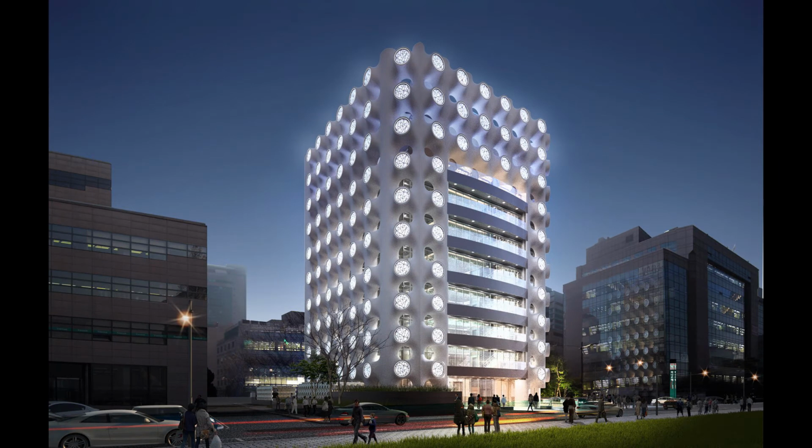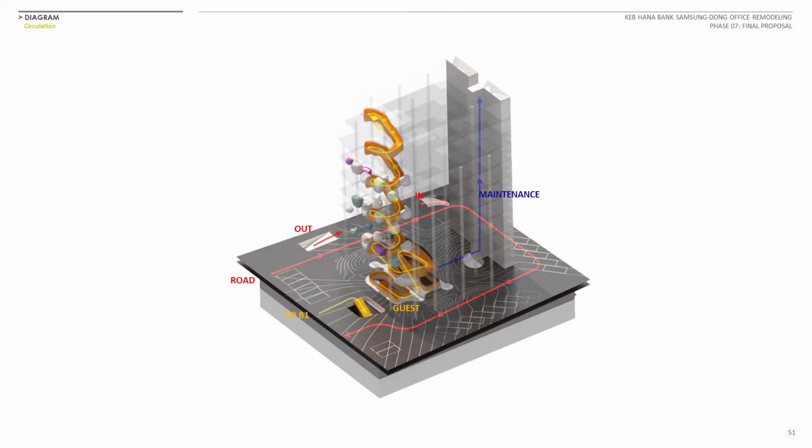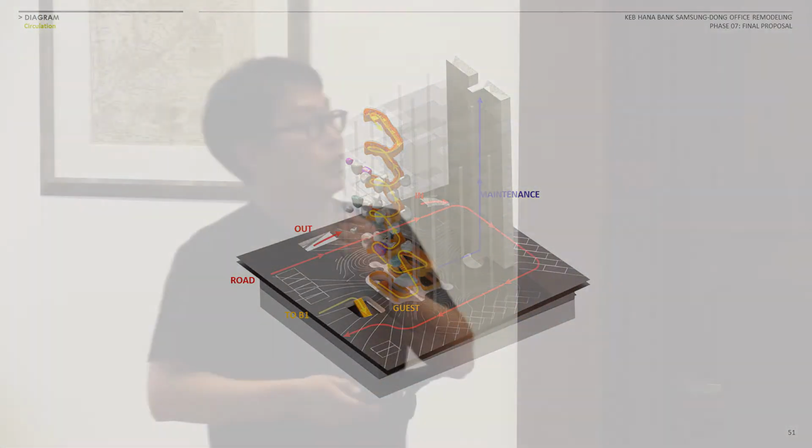The client wanted a bank that doesn't look like a bank. After 4 p.m., banks usually shut down in Korea, so after 4 p.m. the property is usually for the city and its citizens. So what I'm proposing is to insert another core that could be open to the public for 24 hours. I would call that the slow core in front.